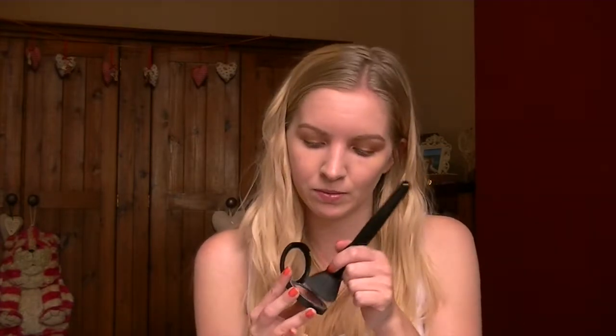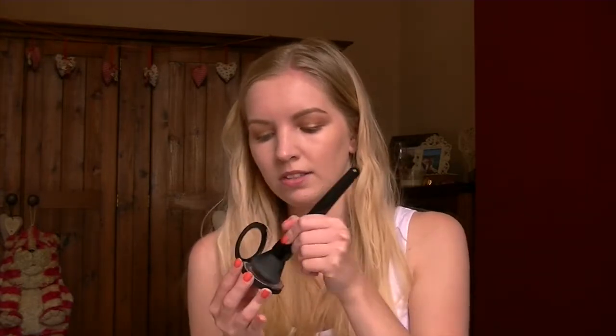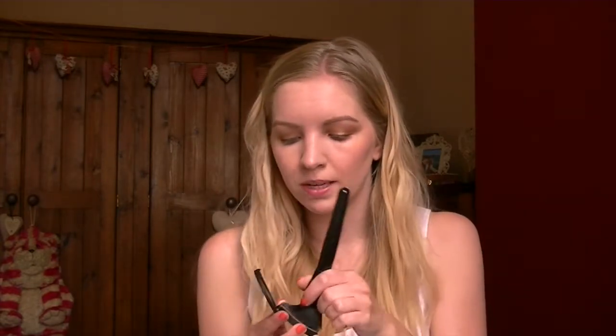But yeah, what we're going to do with this, I just take the e.l.f. powder brush, which I really love. These brushes are so multi-use, it's unbelievable. And I just kind of stipple it in and then buff it into my cheeks. And I really, really like this cheek colour, it's so nice. It's not too dewy and too much, it doesn't even look like cream when you put it on, but it just blends really nice.